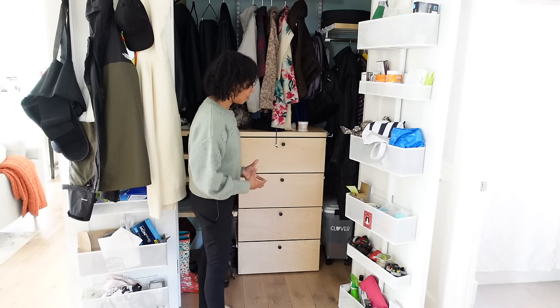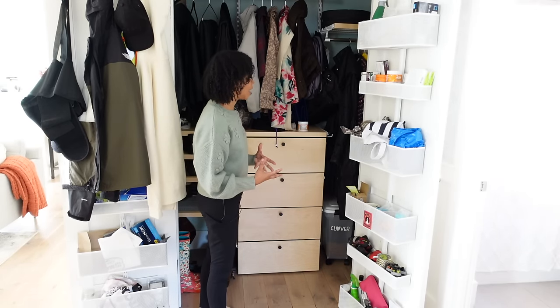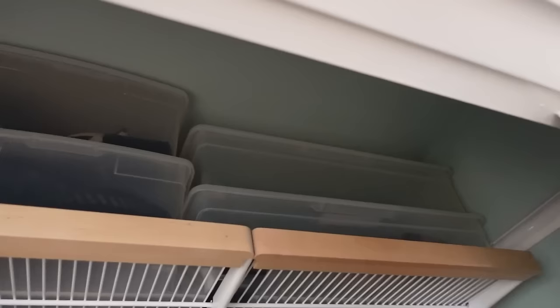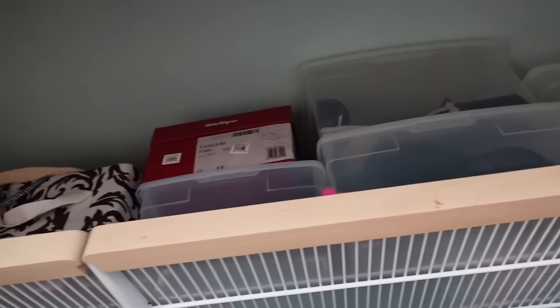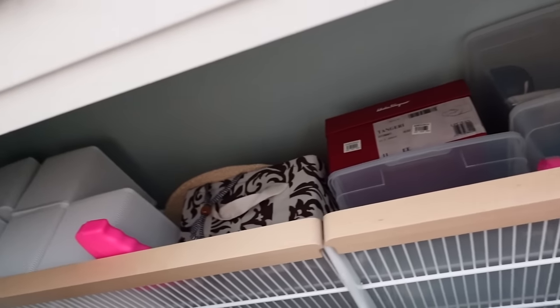So the first thing I'm gonna do is take down those boxes that are up there. They've got some winter stuff in them, and I think there's some stuff that I might need to declutter as well. So let's get started.